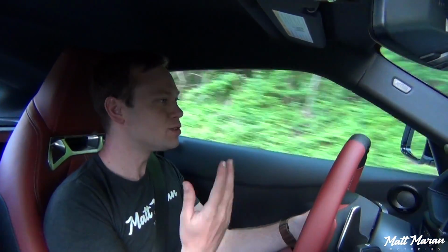Like I said, it's not totally perfect. I wish the steering was a little quicker. It also could be a hair heavier as well, although it doesn't bother me, but it would be cool in sport mode for it to be a little heavier than it is. So there are a few little nitpicky things. I'm being objective here. I'm not just being a fanboy, but it's just so good.